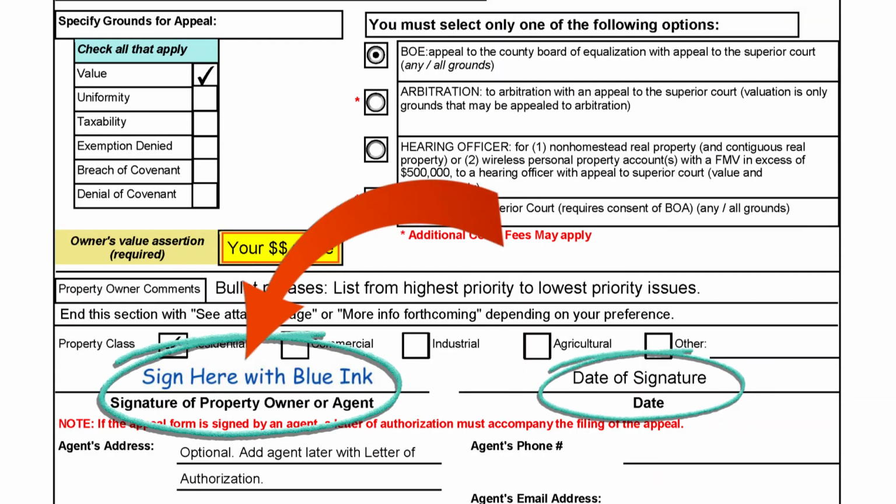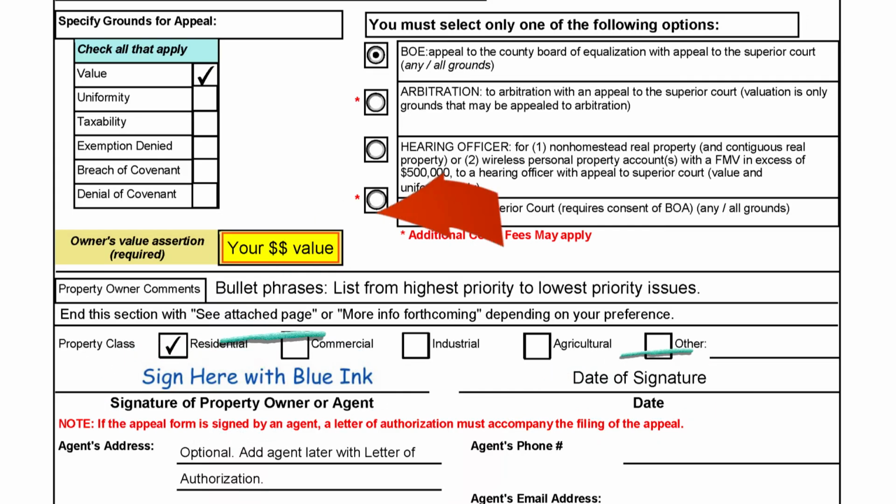The next thing you want to absolutely remember is to sign the appeal form. If you don't sign it, your appeal will be rejected. Sign with a blue ink pen. Some employees are very insistent on verifying original signatures on an appeal form.